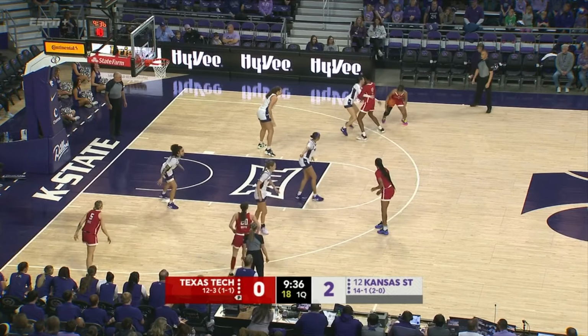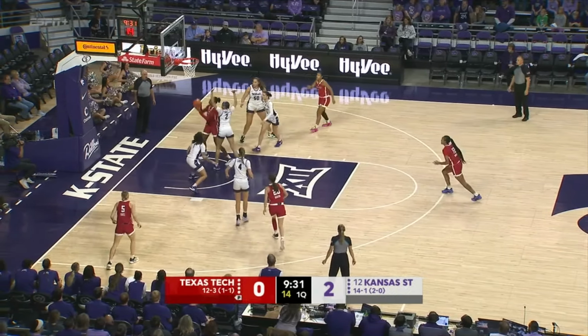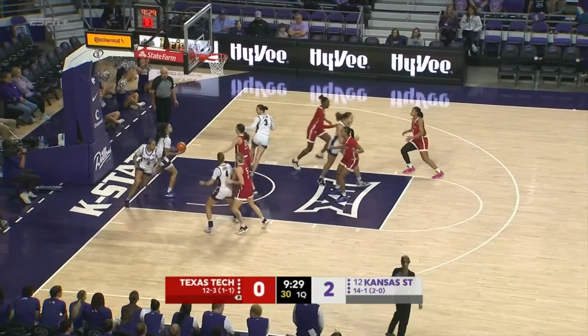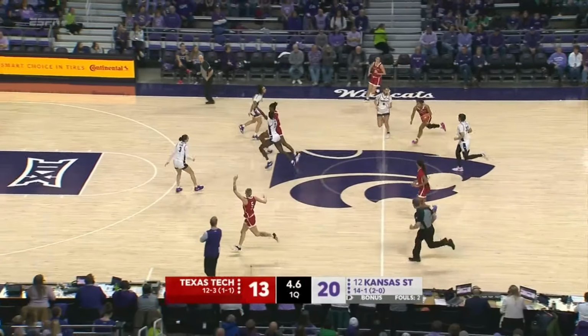Their same starting five. They've had the conference series so far in the Big 12. Third straight game with these starters. And a nice give and go inside. Shavers to Sanogo. And now a chance for Tech with 5 seconds.